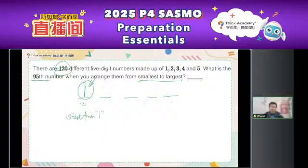Because the first one, I have to pick the 1 here, so there will be only 1 possibility. Second number, how many possibilities? Apart from 1, we are left with 4 numbers, so 4 possibilities. Next one, 3. Next one, 2. Next one, only 1. So if you multiply them together, starting from number 1, in all, there will be 24 possible numbers.